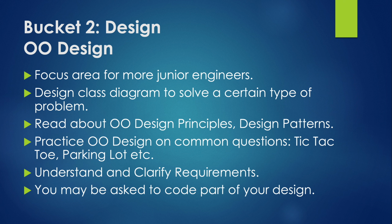So, like you might be asked, okay, given a tic-tac-toe or parking lot, just give me the classes that you will have and how they will interact. And so what you'll need to be successful in this kind of interview is obviously OO design principles, the same thing I mentioned before, and design patterns, right? So that you know what are good ways to break up things. And obviously practice this on common questions.